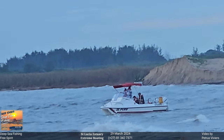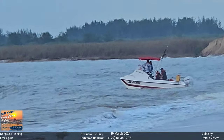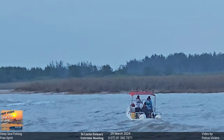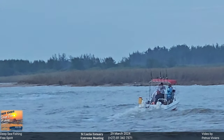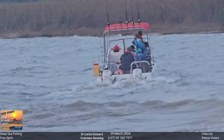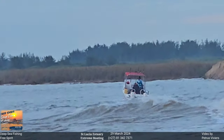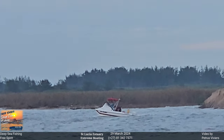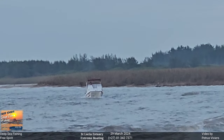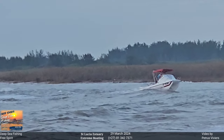I've got no stats on that boat. It's the first time that I've seen it. That I can see the size of the motors. Could be 90s. Could even be smaller than 90s. And that is To Play turning around, coming up the channel again. Small vessel. The break here in the rapids is even a hindrance for him.